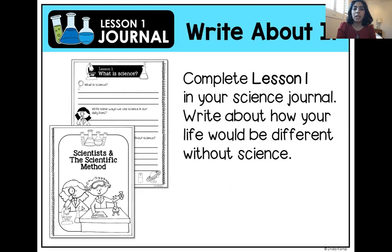Now, the next thing that I want you to do is you have this worksheet and I want you to write on it. The first question says, what is science? So in your own words, I want you to write down, what is science? You're going to write, science is, and then you tell me what it is. So let's practice. What is science? You tell me.